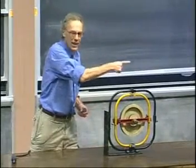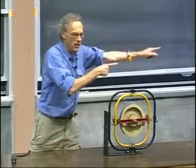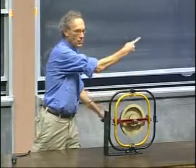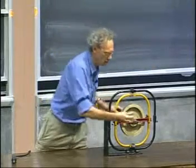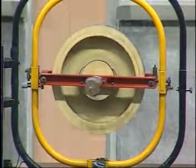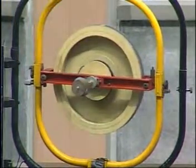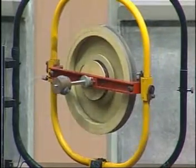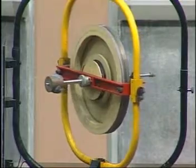What will the spin angular momentum do? Torque is in this direction, spin angular momentum is in this direction. Spin angular momentum will start to chase the torque. Watch it. There it goes. The spin angular momentum is chasing the torque. You see exactly the same thing that I've shown you before.